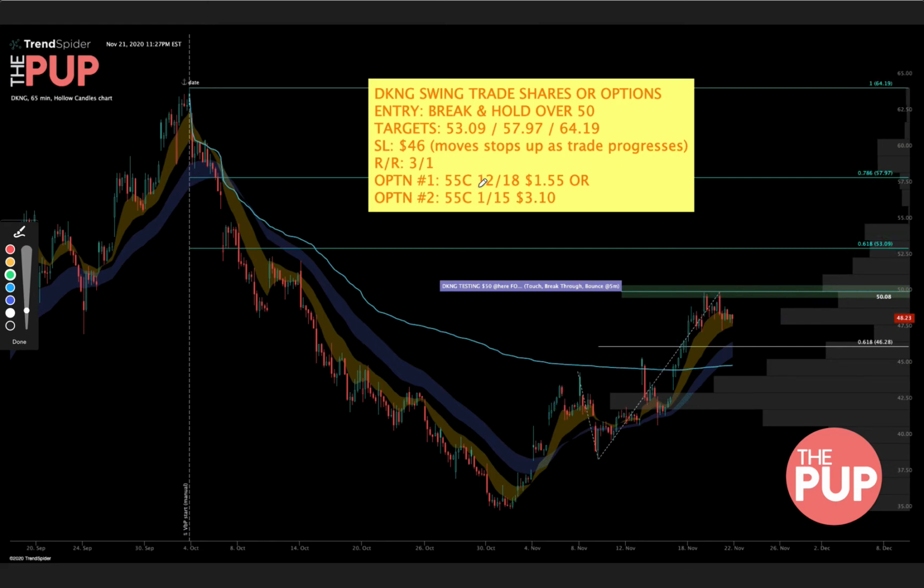One idea, you can use a 55 call for next month's monthlies at the 12.18, or if you want to buy yourself a little more time, those are actually at $1.55 if all things being equal open up at the same price. And then next I would look potentially for the 115s at 3.10. That buys you more time to potentially get back to 55 or upwards of 65 if things look pretty good.